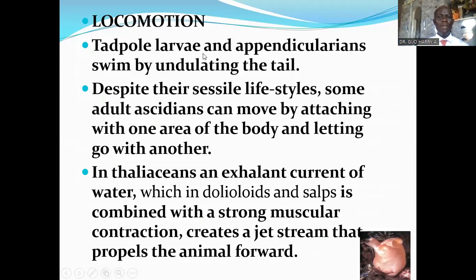The tadpole larva and appendicularians swim by undulating the tail. The tadpole larva of the tunicates usually undulate their tails as they move. The tail propels them. Also, despite their sessile lifestyles, some adult ascidians can move by attaching with one area of the body and letting go with another.